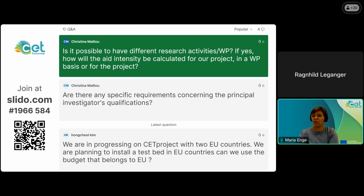Because all funding is made between the partner of the consortium and the funding organization. It's no funding directly to the projects per se. It's between the different partners and the funding organizations. So please contact your contact point to further sort this out.